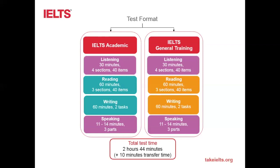In the general training version, task 1, test takers are presented with a situation and are asked to write a letter requesting information or explaining the situation. The letter might be personal, semi-formal, or formal in style. In task 2, for both versions, that's academic and the general, test takers are asked to write an essay in response to a point of view, argument, or problem.